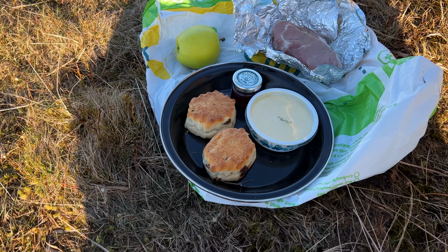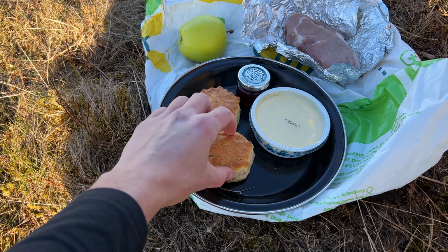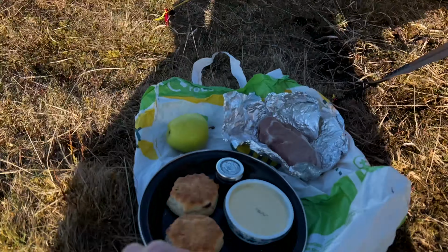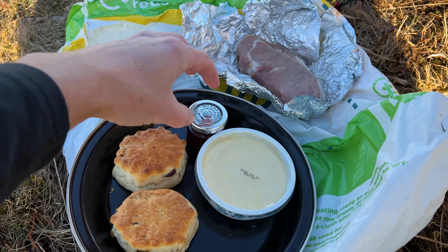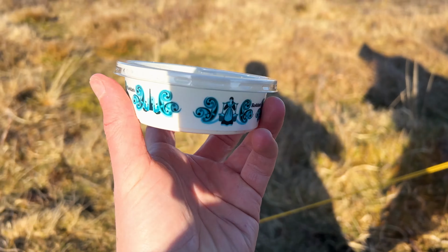For dessert, so these are all butter scones. These are from, I just bought them close to here actually. I think it was one of the towns down that way. So yeah, there's that. Just some jam, raspberry jam. And then I was looking for this everywhere. Well, not this one. I was looking for some Devonshire one.